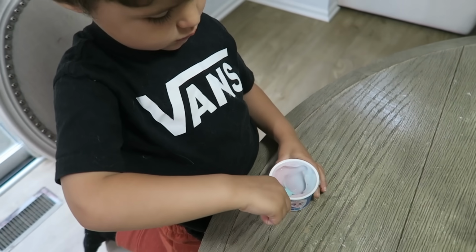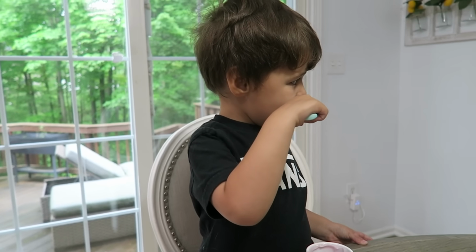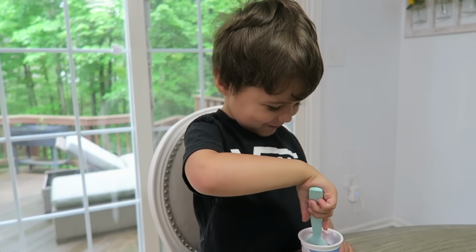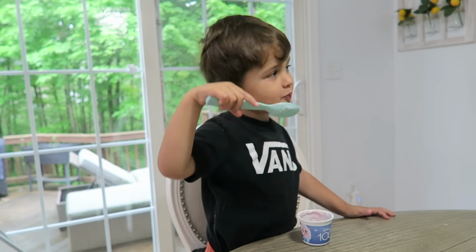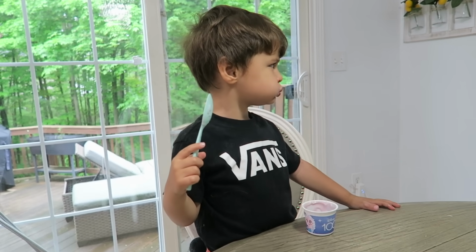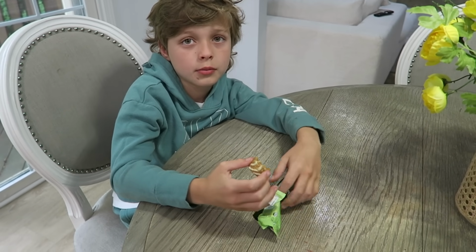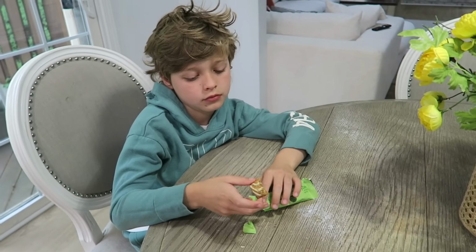Hayden's favorite breakfast, right? Yogurt. How many yogurts do you eat every day? I eat 2 yogurts. That's it? You eat like 5 yogurts a day at this point. The kids usually pick their own breakfast on busy school mornings, so it's usually toast or granola bars, fruit, and yogurt.